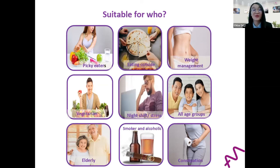Okay, all right. So if you have a family member who does not take any vegetables, strongly recommend him or her to take VG81, so at least to ensure that his or her fiber intake is sufficient. Next will be someone who is always eating outside. As I mentioned just now, you do not know how to cook, or you have no time, or you are lazy. Because when we are eating outside, usually what you order is something like burger or pizza or fried chicken and so on and so on.